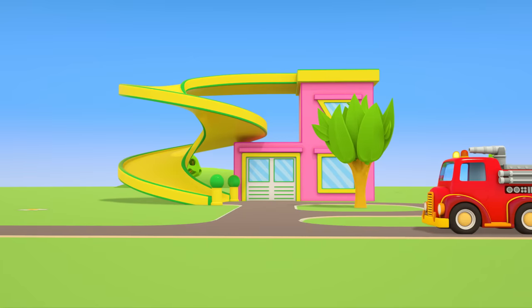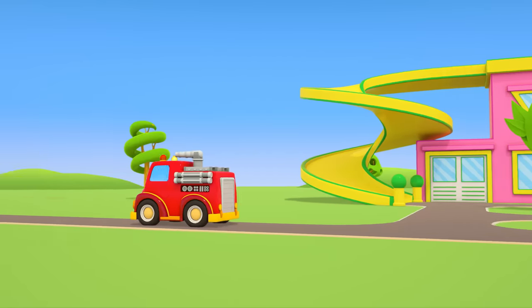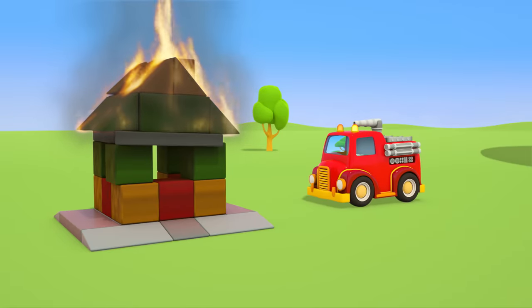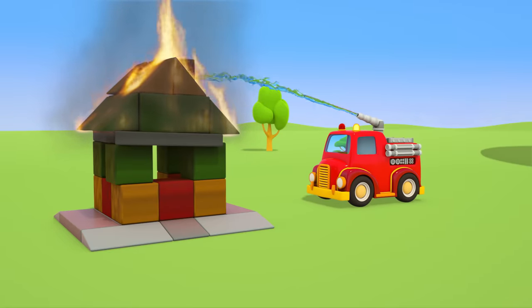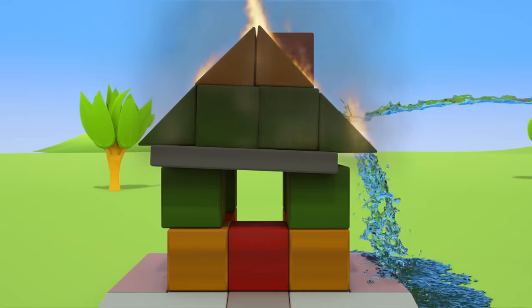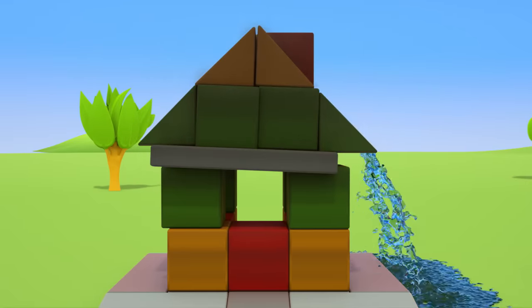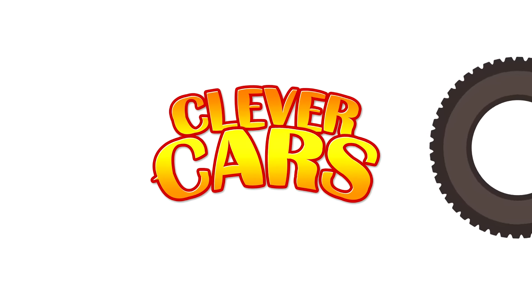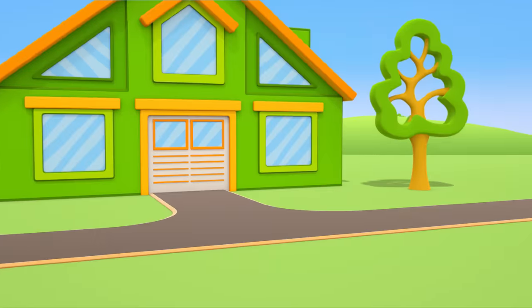But the fire engine doesn't have time to relax. There's an emergency! Oh no! The house is on fire! It's been put out! Thanks, fire engine! Clever cars!